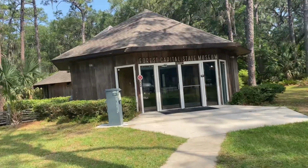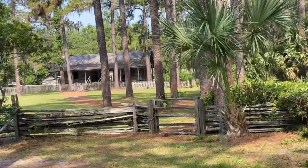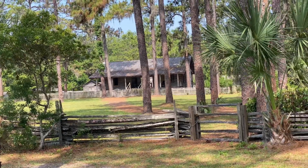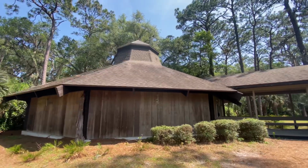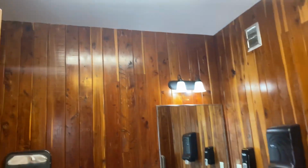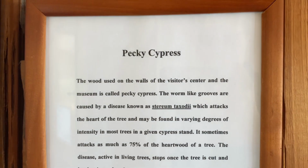Of course, it's lumber architecture. And then a cracker house over here. Florida crackers. Hands down, the coolest thing about this state park is the lumber architecture. Even the bathrooms were mind-blowingly beautiful and smelled amazing.